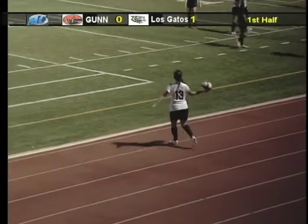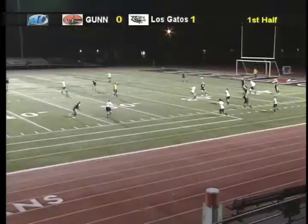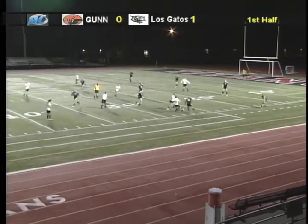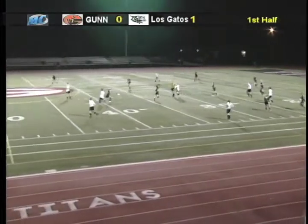I think Flood is just content to keep hitting that ball out of bounds. And that's all you really have to do is just get in the way, as the Wildcats have proven to do that. Here is Flood again, misses that one, and the Wildcats will attempt to clear it here.